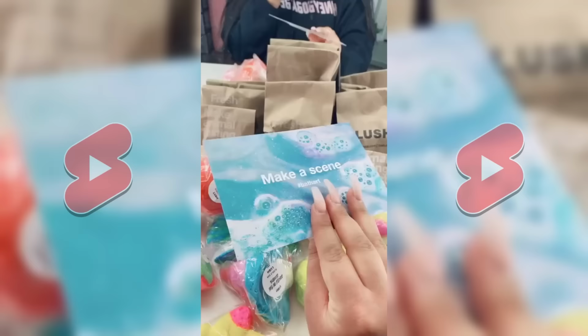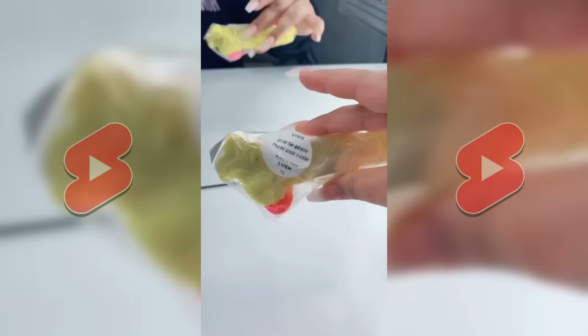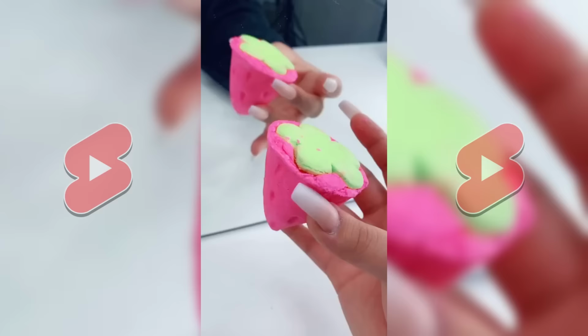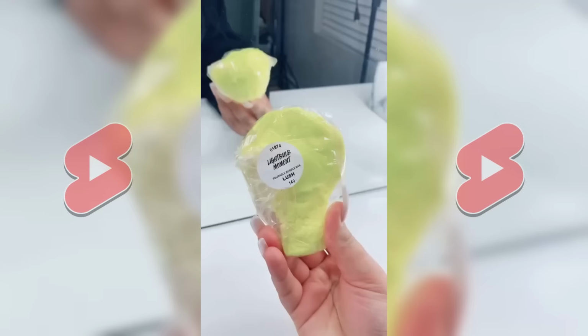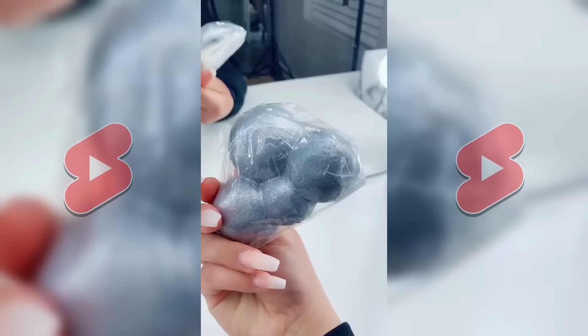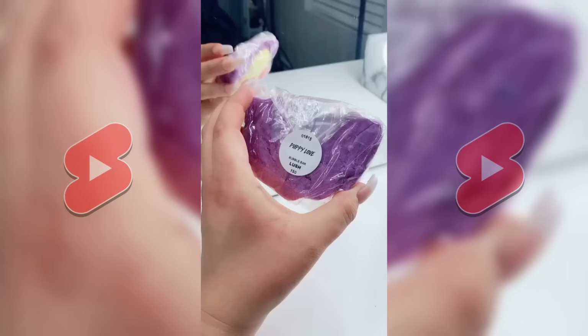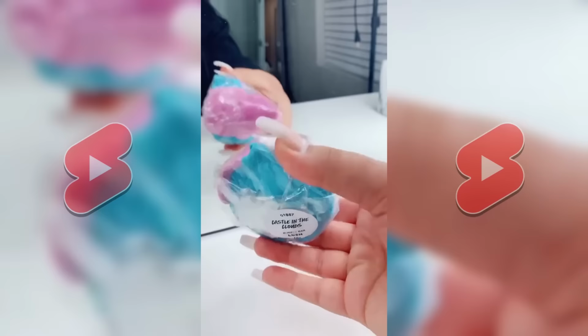This is the little note they gave me. They're so cute. There are so many things, so I'm gonna go fast, starting off with the bubble bars. This is Elsie the giraffe. Strawberry foam. Apple crumble. It literally smells like an apple. Light bulb moment. The great wave. Silver lining. It's a cloud. This would look so dope in the tub. I couldn't find the name to this one. Puppy love. The honey pot, Miss Whippy, Castle in the Cloud.